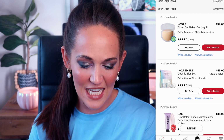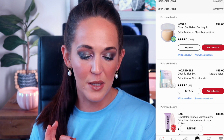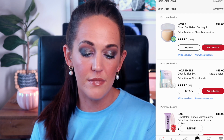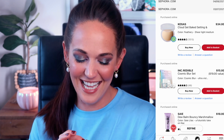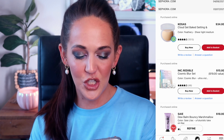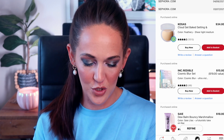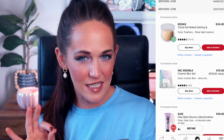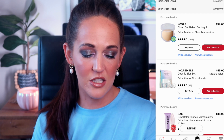I also purchased a nail polish, the Cosmic Blur nail polish from Nails Inc. And then two of the worst products that I tried last year. The Saie Dew Balm Bouncy Marshmallow Cream Liquid. I think it's technically a liquid highlight, but it's such a thick product, it's more like a cream. And I purchased it in the shade Lilac.